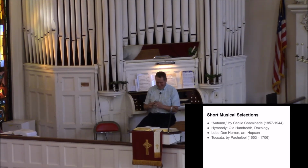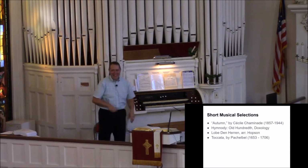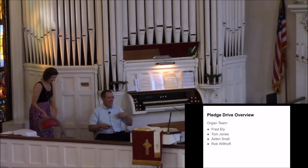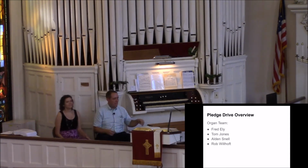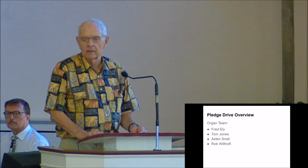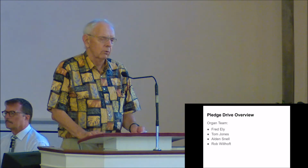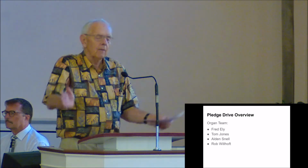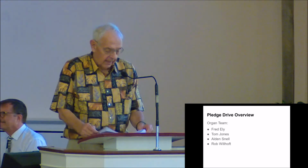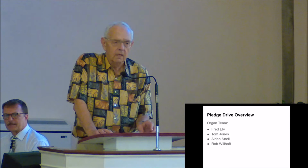Tom's turn. I've learned two things this afternoon already. One is never follow Alden on the program. Second is I never knew flooring and carpeting could be so important. And might have to scrap the whole thing and add some flooring to it. Thank you, Scott. My wife's handing out the sheets now. If you don't have one, just give her a couple minutes to get them to everyone.